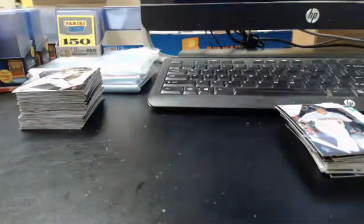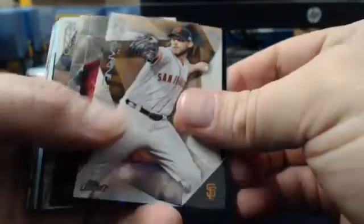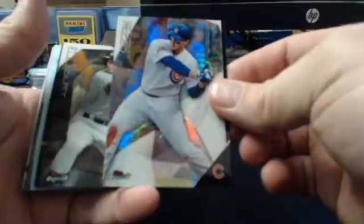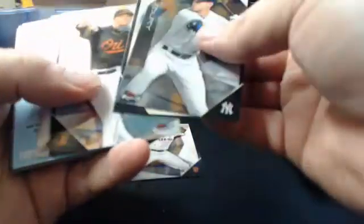Guys, it looks like we got a redemption. I wasn't tracking any redemptions for Finest. Yeah, it sure as heck looks like a redemption. Speaking of Chipper Jones, there's his Generations card, Atlanta Braves. Behind that, we got another Anthony Rizzo, Chicago Cubs. Guys, I'm going to keep the suspense till the end of the box.